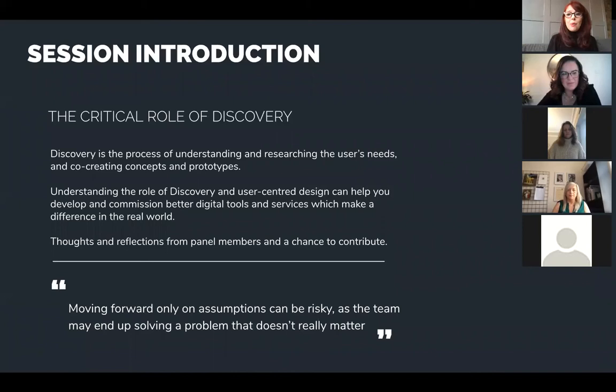Okay, so what even is discovery? Because discovery is a bit of jargon, and we are all very familiar with our own jargon in our own sectors, but it can be a bit confusing when we cross the two together. And I'm aware that the people in the audience today have a real mix of backgrounds. So some of this might be really obvious to you, but it might be very unobvious to another person and vice versa. So I guess we just need to bear that in mind.